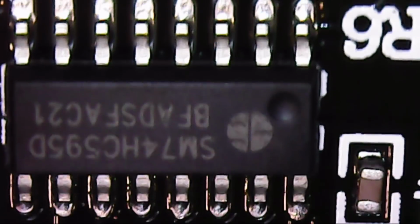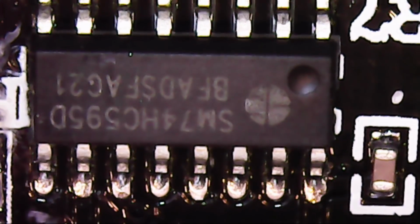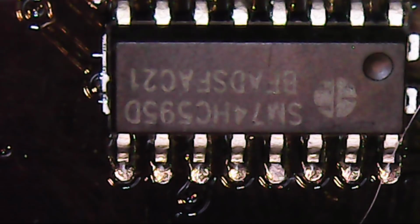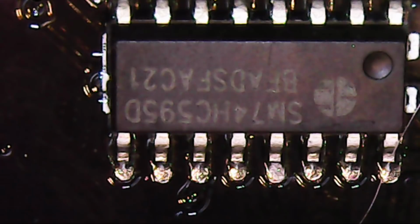Construction wise, this thing looks fine. Looking at it with the microscope here, as you guys are seeing, I don't see any faults in the construction. Everything looks to be well done. Crystal, a couple capacitors here. The 74HC595D. These are all the same, I believe. These are going to be the drivers for it.